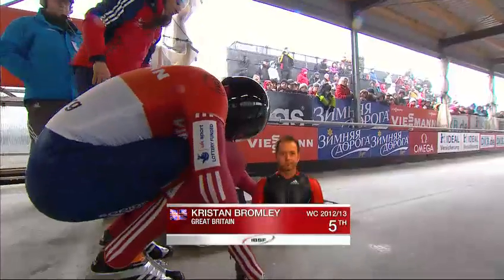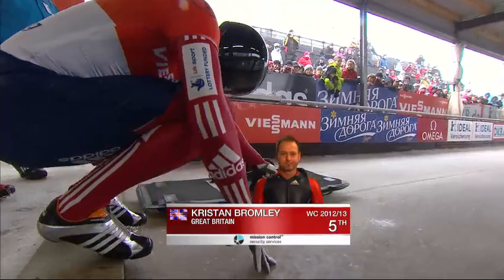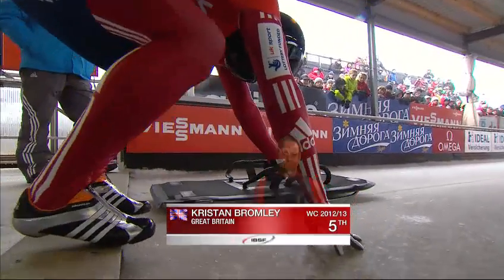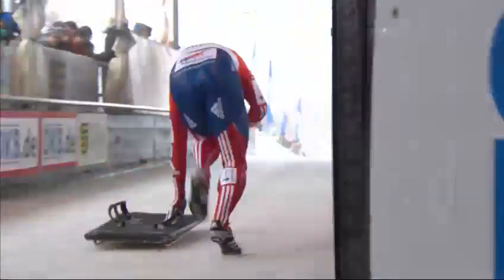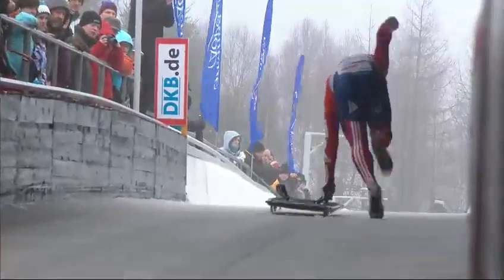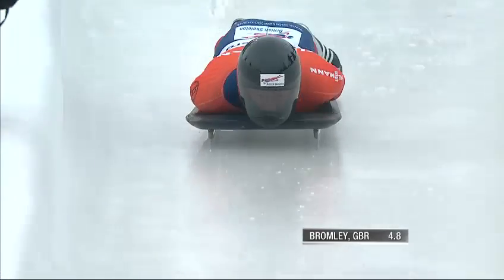Yeah, that rain, that mist, even a mist, will definitely affect the run. It'll be nice to go off first, but of course they have to crank up that refrigeration. That's how every track, except for St. Moritz, of course, is iced over, and so they'll crank it up. You'll see frost on the track, and the push is just so critical. Let's see what he has.